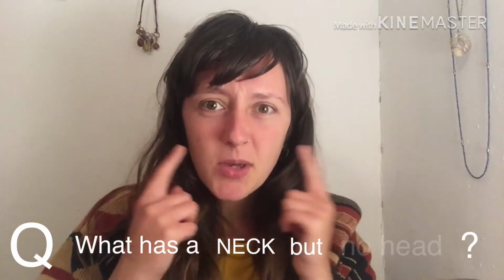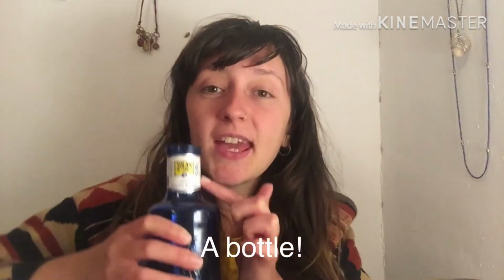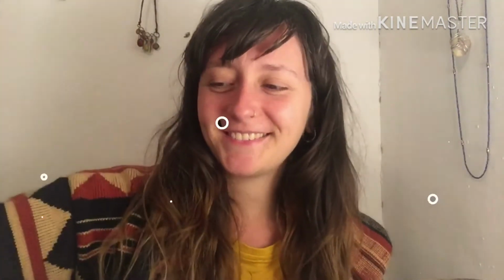What has a neck but no head? What do you think? And the answer is, not a gruesome monster, no, but a bottle. This is the bottleneck, but the bottle has no head.